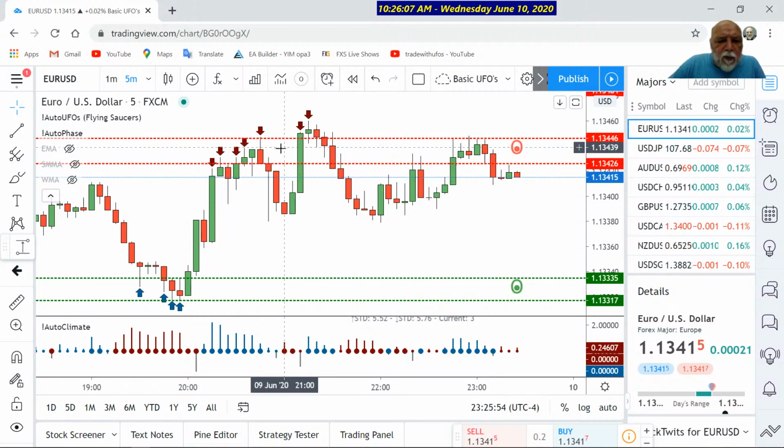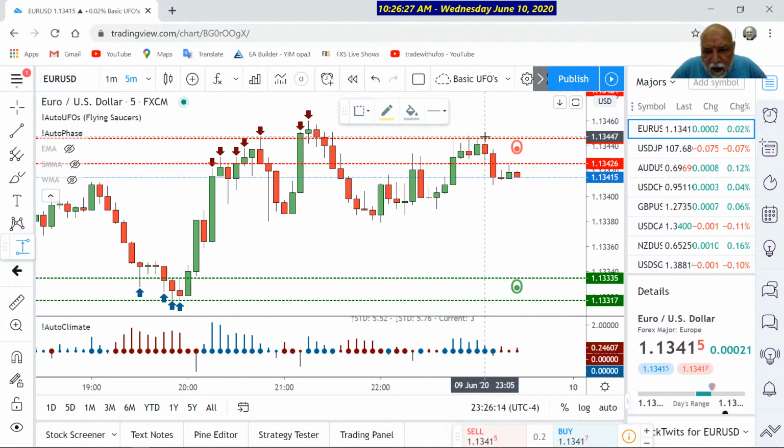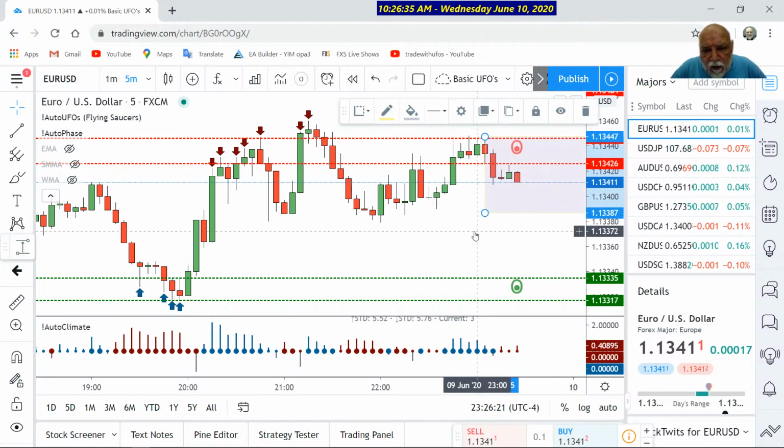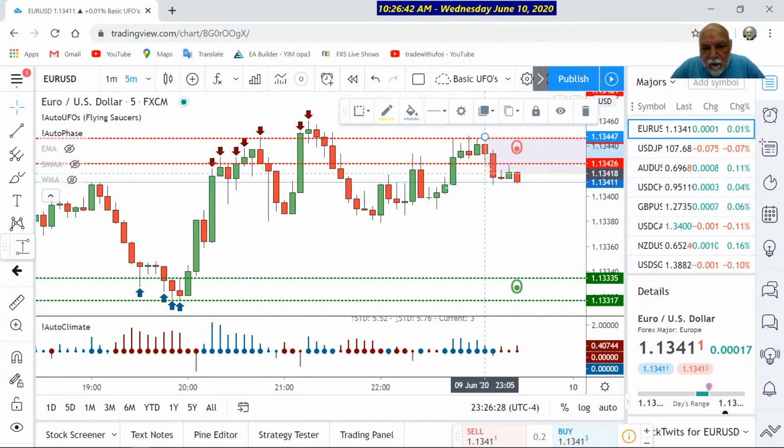tradable. So how does an auto phase get confirmed? As you can see, we had an auto phase saying go short, as we might have been approaching this zone. But I really think that this zone was actually created here. This is the genesis of that zone right here.